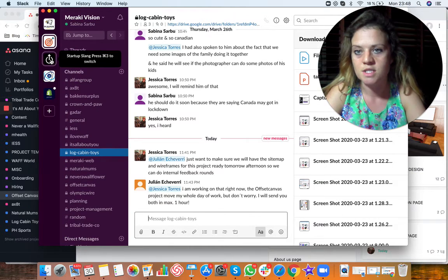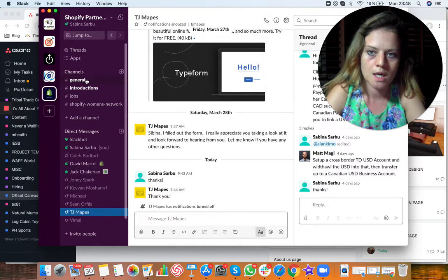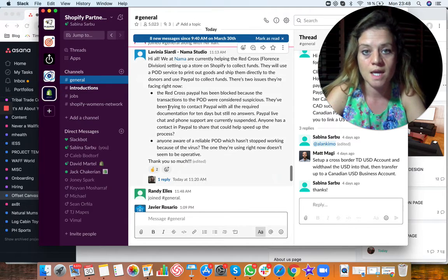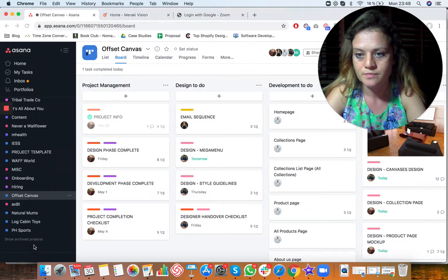As well, you can be in different Slack workspaces. So you can be here. This is the Shopify one. You can make connections. It doesn't have to be just people you work with. It's a great way to meet other people.